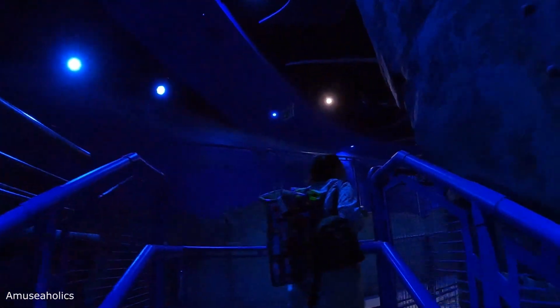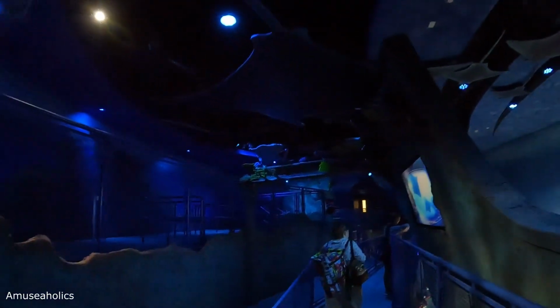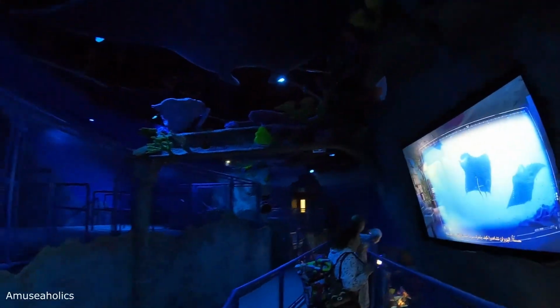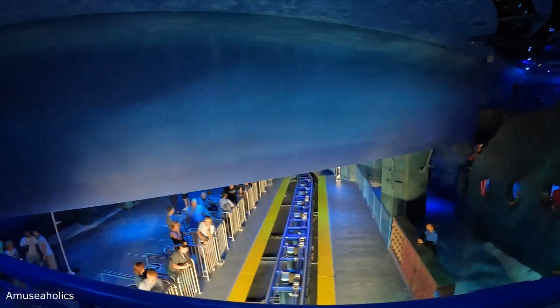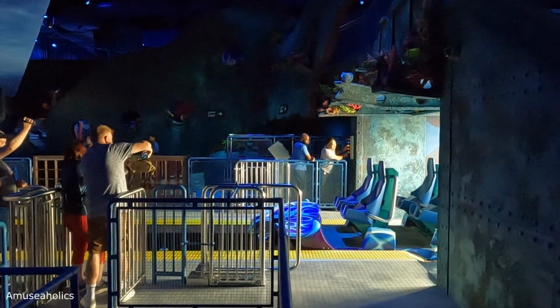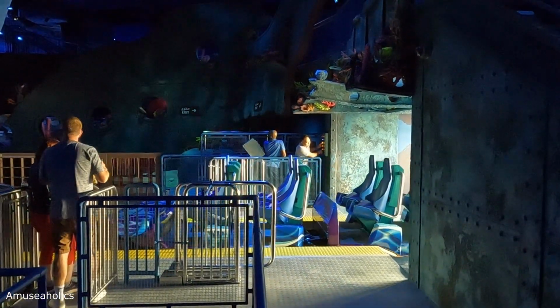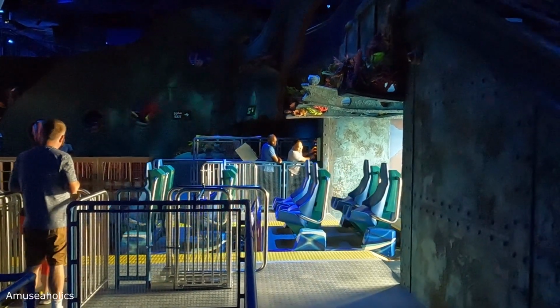Loving this theming in here. All the blue lights make you feel very under the sea. You won't only be seeing how Manta's creatures move, you will be part of the journey itself. And there's the station down there. Here comes the Manta train. Looking very cool. Edges slowly into the station after the ride reset.